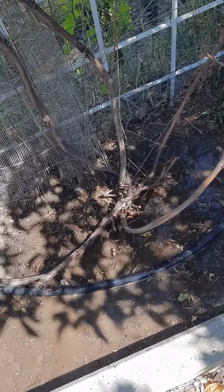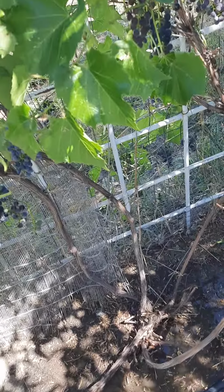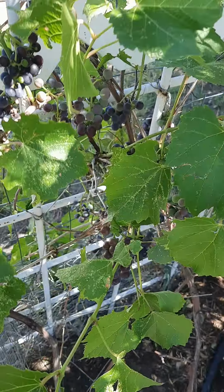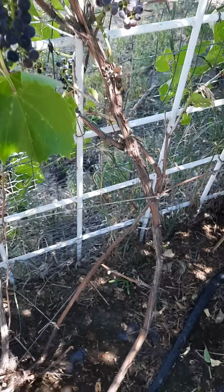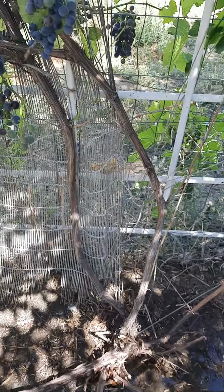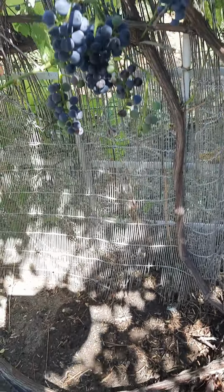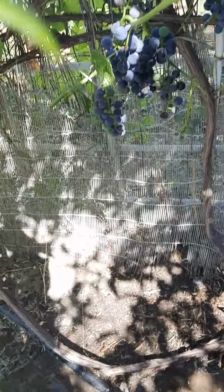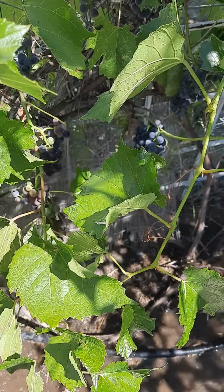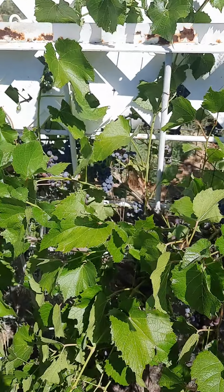So stressing her to put the sugar into these grapes. You can see there's all kinds of beautiful grapes on this. This I make into grape juice and jellies and add it to other homemade fruit juices that I make. So let's go take a look in the nursery now.